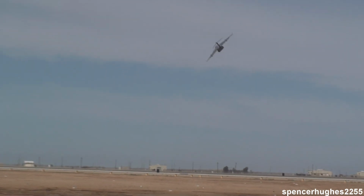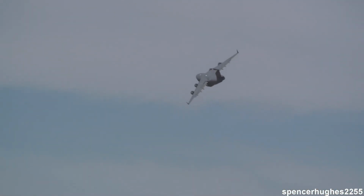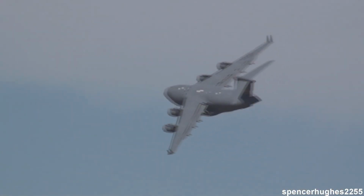As the crew comes back around for another 9270 maneuver, it's going to set up at show center for a mid diameter turn.